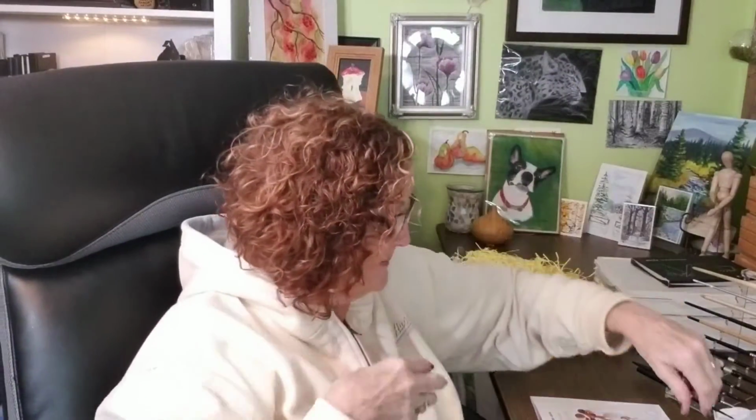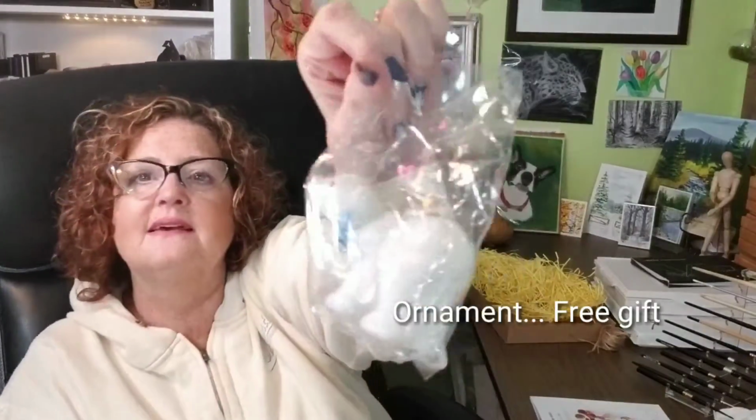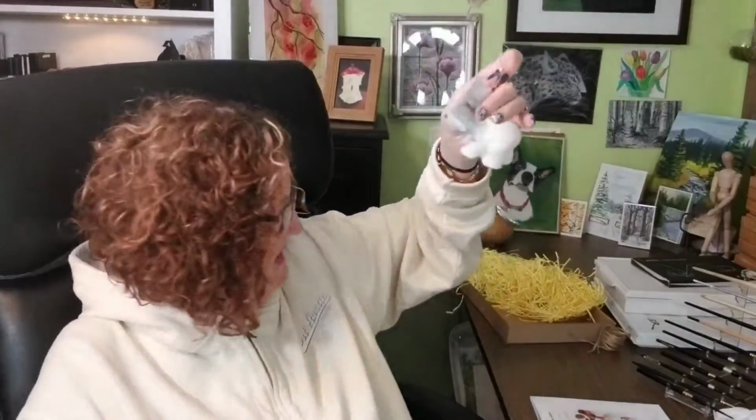This is interesting. Okay, I'm going to start with this. Oh, I got a little bitty Christmas ornament. It's a little polar bear. That's very cute. I will hang this on my tree. So we got that.